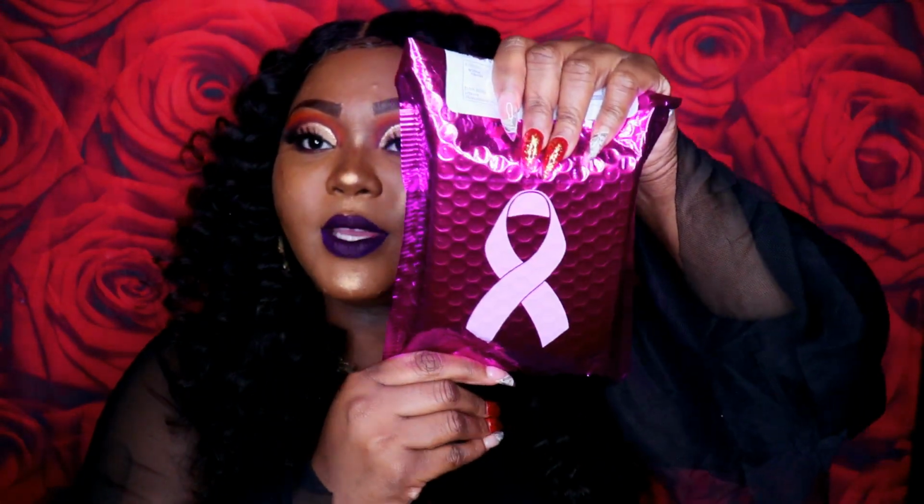Okay guys, so if you don't know what ScentBox is, it's basically a monthly subscription where you pay like $15 or $20 for a 30-day supply of a name brand perfume or cologne. They do have it for men as well. So yeah, I ordered ScentBox and it came in this envelope here. My address is on this thing, but I don't need y'all coming to see me.